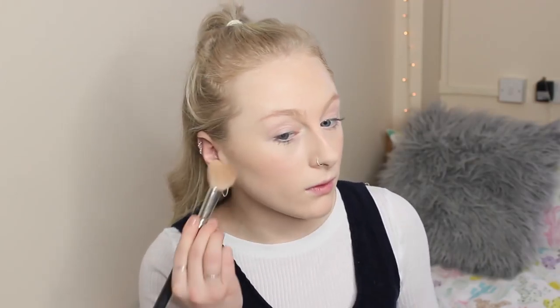And then I'm going to take my Kevyn Aucoin Sculpting Powder, my trusty contour powder, and pop a little bit of that on. Just a tiny little bit. I don't want to look too chiseled. Not that that would ever happen. My cheeks are too chubby. And then just go back over that with the sponge just to make sure it's not too harsh.